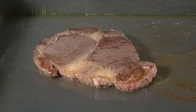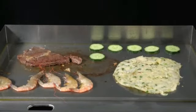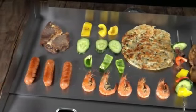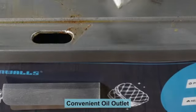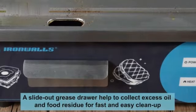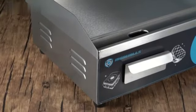Measuring 11.41 inches in diameter, 23.03 inches in width, and 2.91 inches in height, the griddle offers ample space for cooking multiple items simultaneously. The 1,500 watt power output ensures fast and efficient cooking, perfect for busy households or entertaining guests.